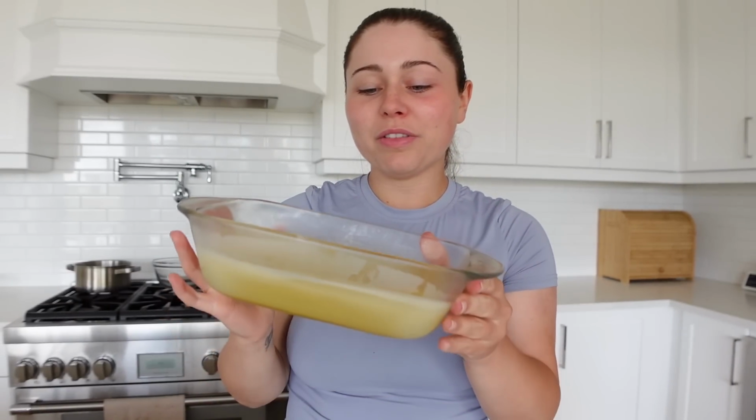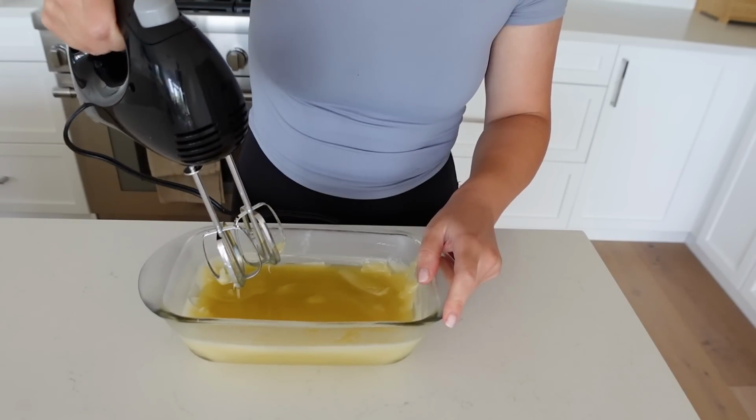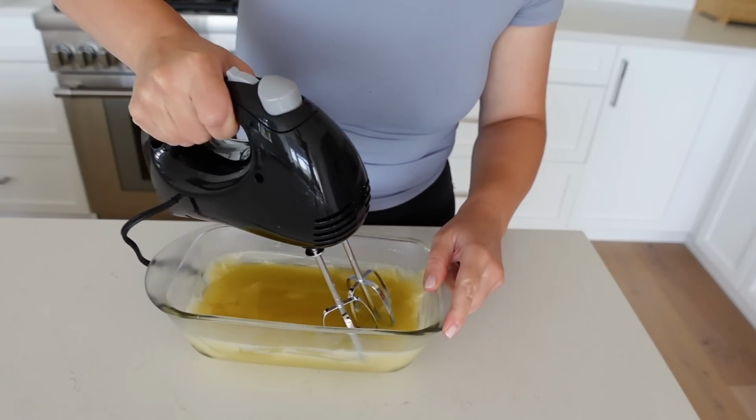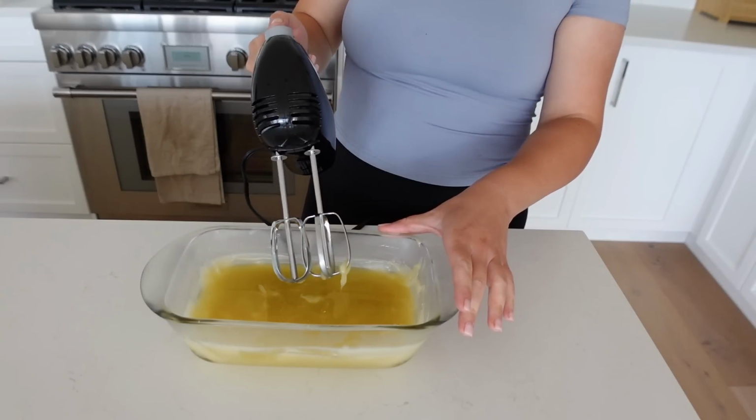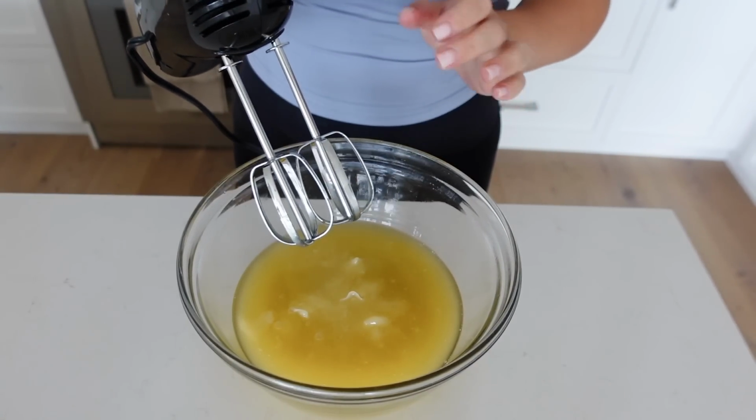I just pulled it out of the freezer. I'm actually so excited. So you don't want to freeze it completely. I only had it in there for about 30 minutes. You just want to halfway freeze it. I didn't have a hand mixer, so I literally just got this super cheap one from Walmart. I'm actually nervous. What if it just sprinkles all over me? So I transferred it back to a bowl so I could mix it better.